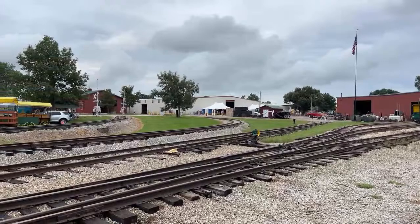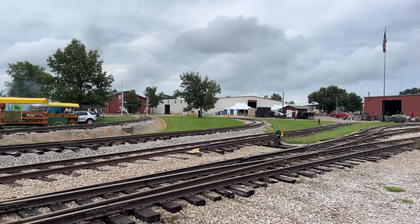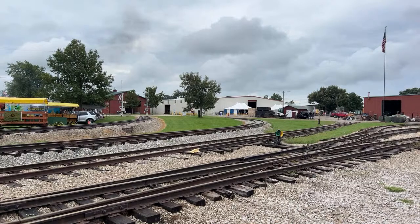So after we see 6 go by here, we'll probably walk on down to the Midwest Electric and see what's going on there. Now, earlier when I was filming, they had 3 trolleys running. They had 1718, which is the open air one, 320, and 1945, which is the enclosed Italian trolley. And last year, they were running streetcar 9. Unfortunately, I only got 1 run-by of 9 last year, the little Barber streetcar from the Southern Iowa Railway.